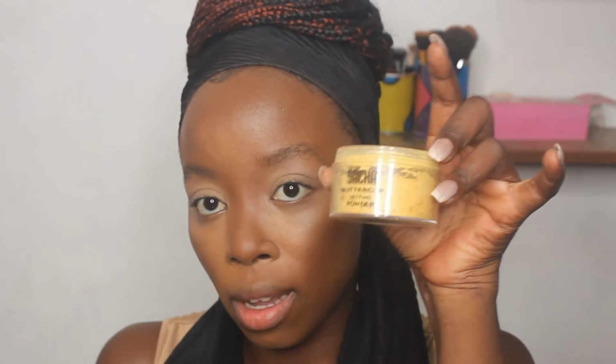Now to set my highlight, I'm going to use my Sacha Buttercup setting powder, and I'll use the same brush I used. I'm just going to use it to set my under eye, more like bake my under eye. I just let it sit while I do my brows. So now I'm going to dust off the excess powder on my face.